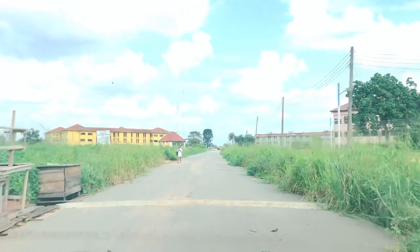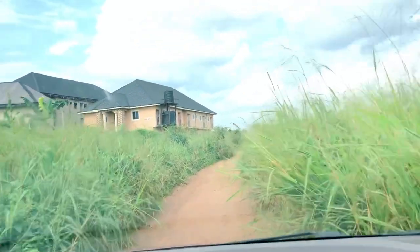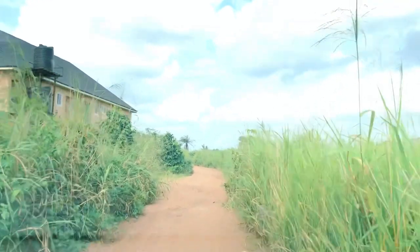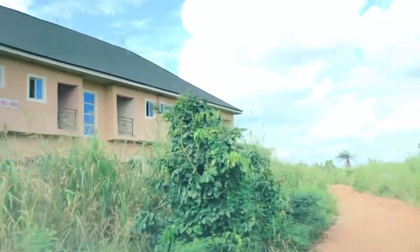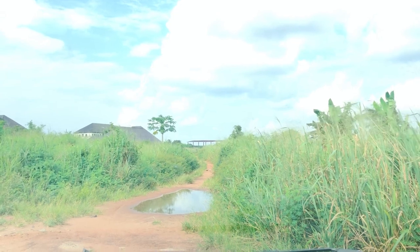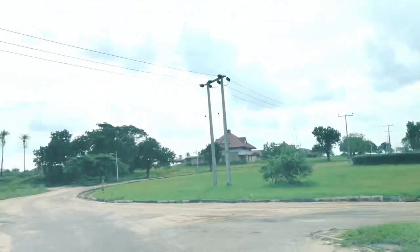Then off the school hostel, you begin to find lodges. I think this is where most of the students stay. Some are completed and some are still under construction. And so we're back on the road and driving through the school.